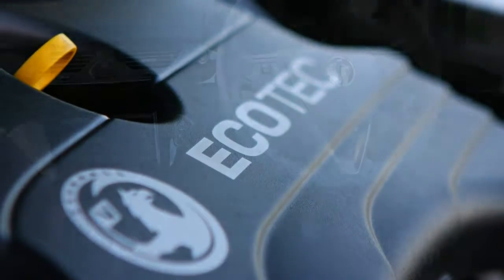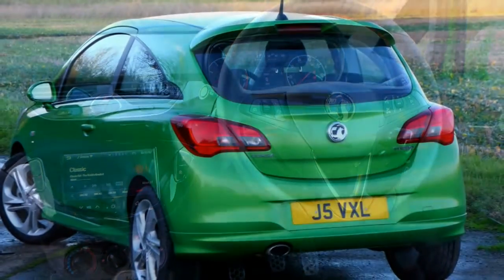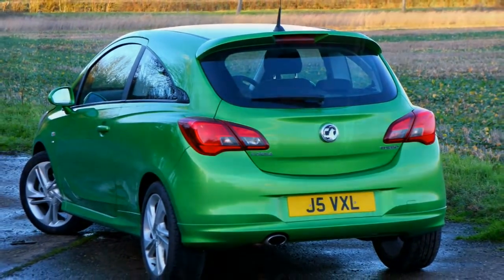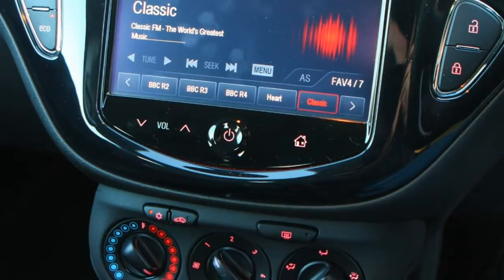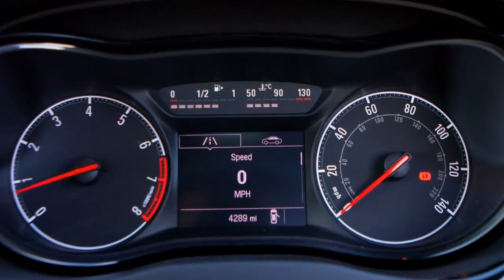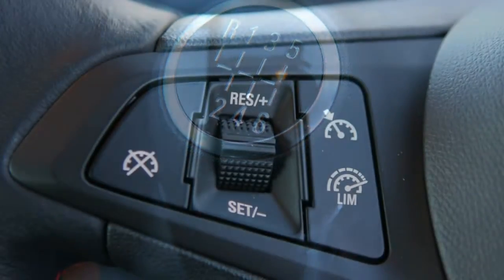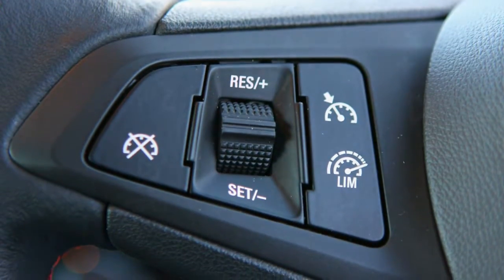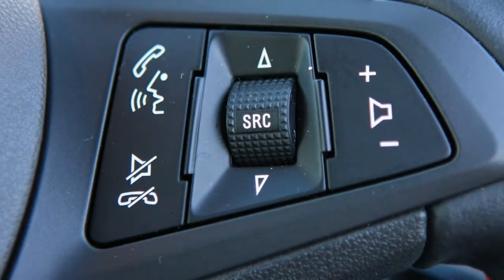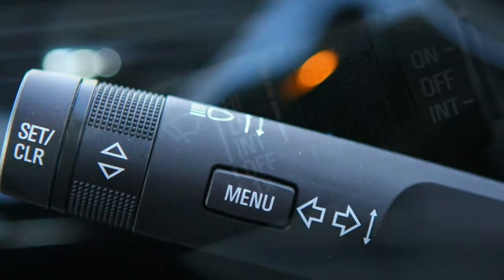Depending on trim, the 2018 engines are limited to non-turbo 1.4-litre petrols delivering 75 horsepower and 90 horsepower, along with turbo motors of the same size producing 100 horsepower and 150 horsepower. That 90 horsepower version is also available with the option of a regular automatic transmission. All the other Corsas have 5 or 6-speed manual gearboxes.